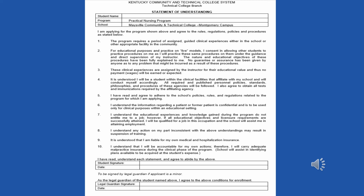If for some reason you come to a clinical setting and you are out of uniform, you wore purple shoes, you wore your hair down, you have 15 earrings in and your tongue is pierced, if you have not taken those things out for the clinical setting, you can be sent home and given an unsatisfactory for that. We're very strict on the rules.